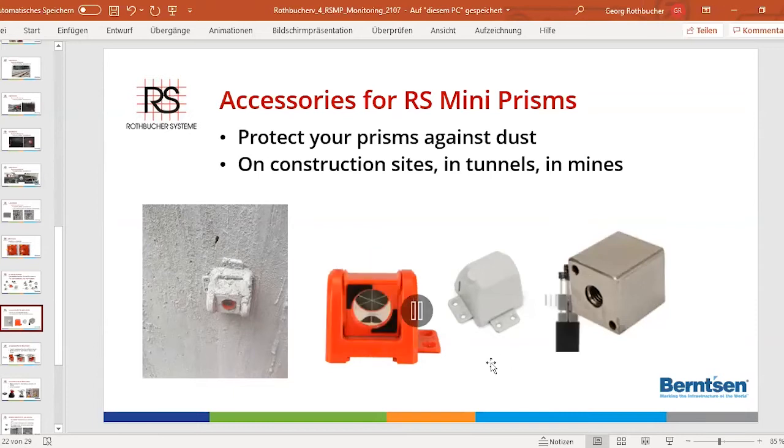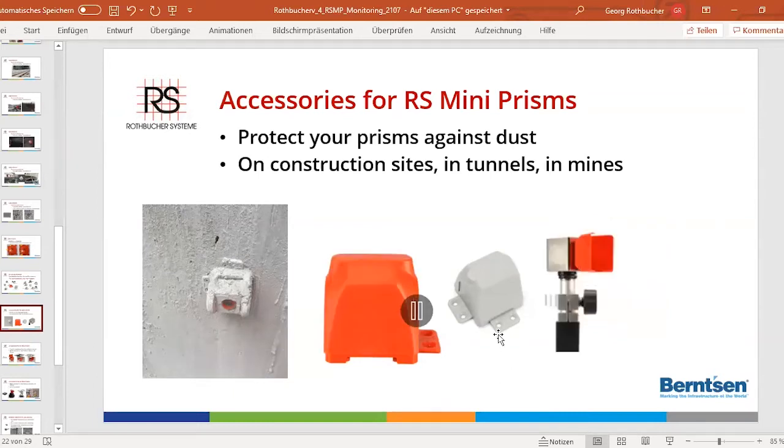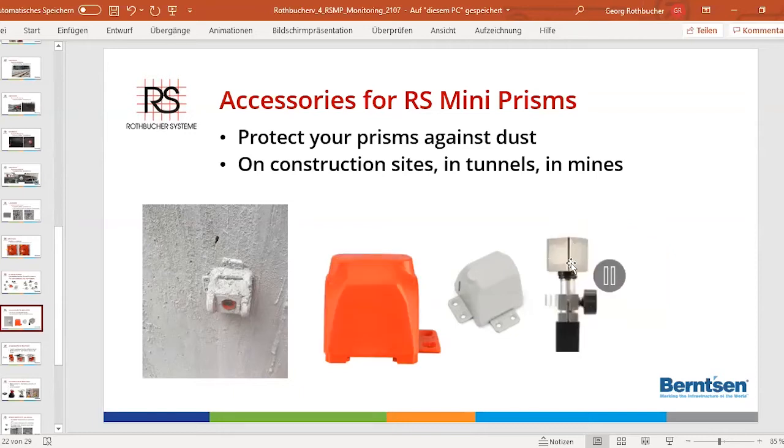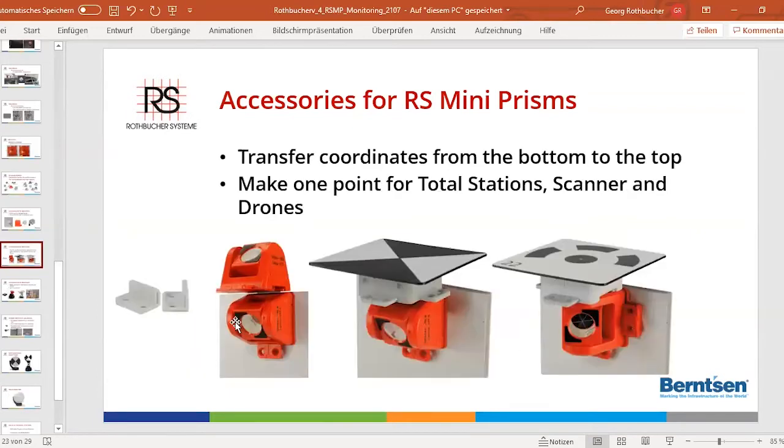If the prism is in a higher position, like in a tunnel, we offer a magnetic version. That means everyone has a prism pole, and the prism pole has a 5/8 thread. Then you have a metallic cube you can buy, and then you can take off the cover of the prism without using a ladder. So then I told you we have more options.